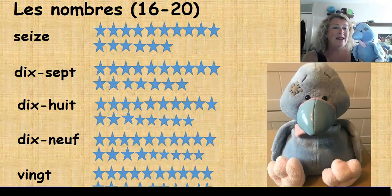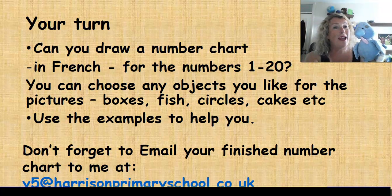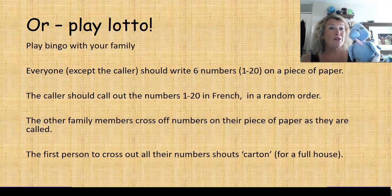So, excellent. So what I'd like you to do this week is to draw a number chart in French for the numbers 1 to 20. So you can illustrate each of the numbers any way you like. You can use boxes, fish, circles, cakes, but you must write the names of the numbers in French underneath each one. So use the examples that we've given you, okay, to help you. And don't forget to email me your finished number chart to me at year5 at harrisonprimaryschool.co.uk.